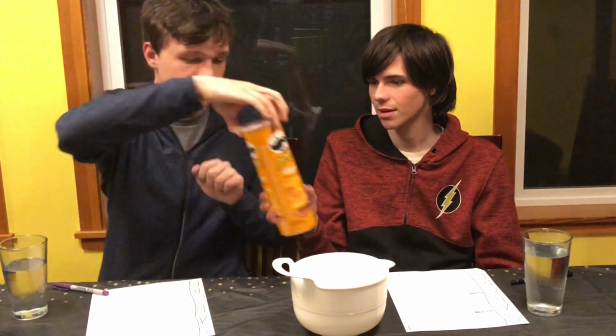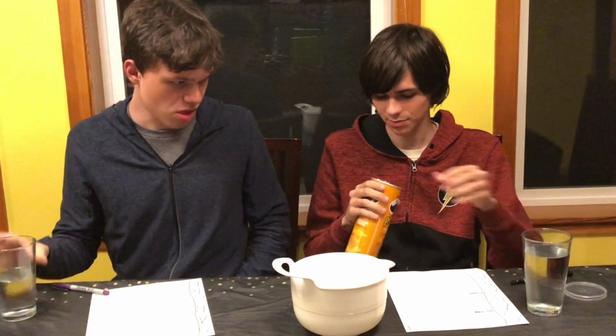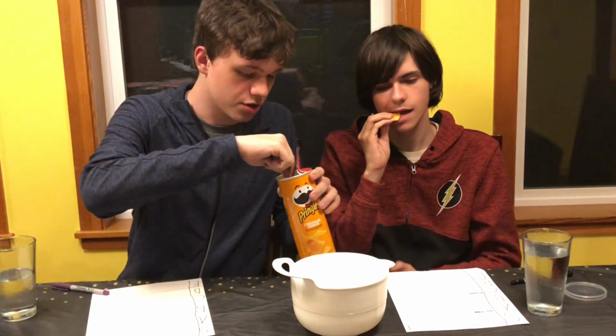There we go. Cheddar cheese. I am not much of a cheddar person, so I don't know if I'm gonna like this. From this point on, I don't remember the taste of any of these. That's better than I expected. I thought it would be kind of like an easy cheese flavor, but it's kind of cheesy. It's not as bad as I thought it would be, actually. That's not too bad. B tier. Yeah.